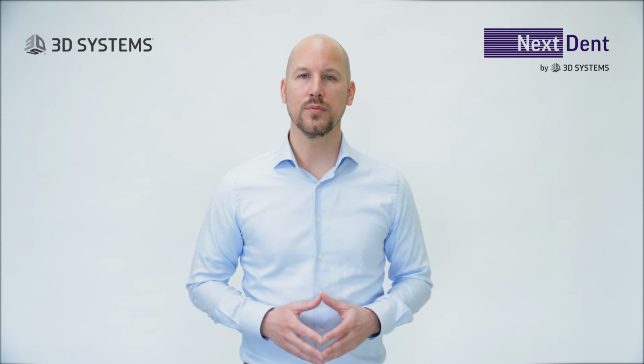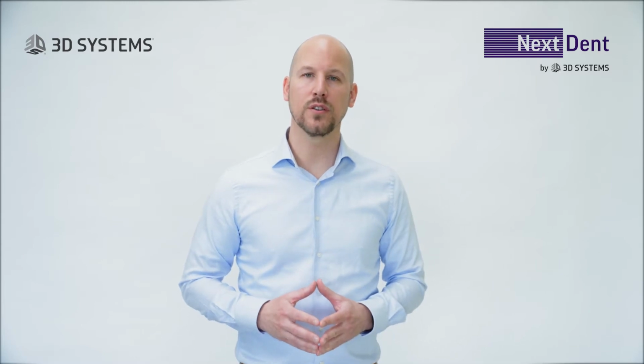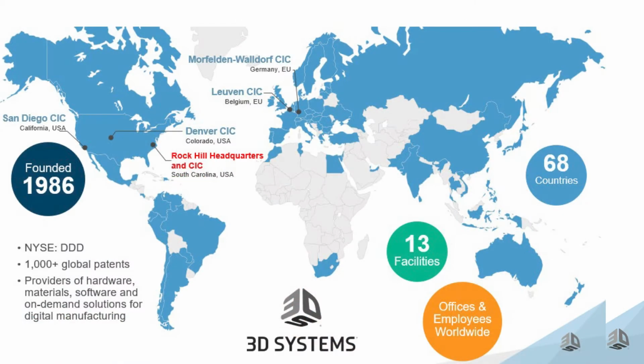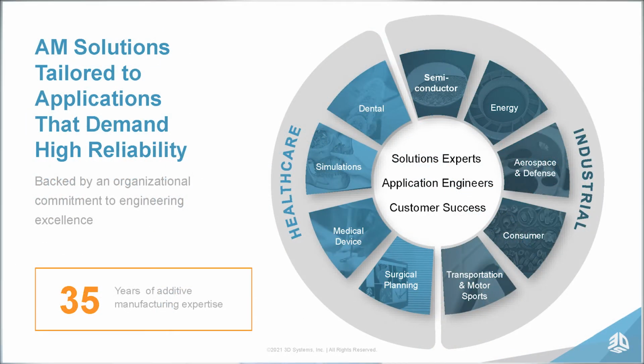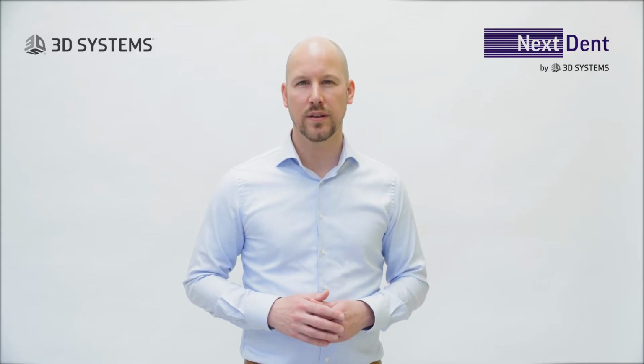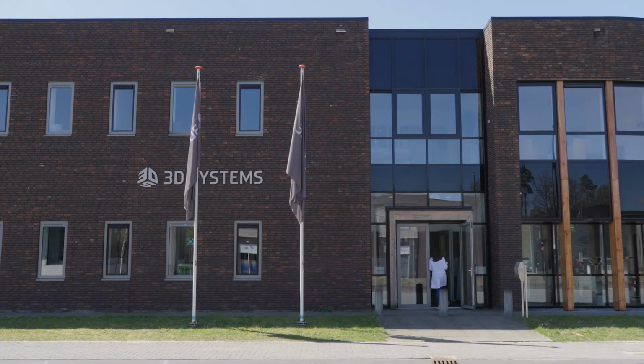Today, 3D Systems offers a range of 3D printing technologies, both for plastics and metals, and has over 2,500 employees worldwide. The company is organized in two major verticals: industrial, which includes aerospace, jewelry, and automotive, and the healthcare division, which includes medical device, simulators, and of course, our dental division. The dental division really kicked off in 2018, 1 year after the acquisition of Vertex Dental.